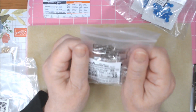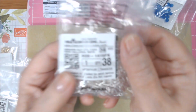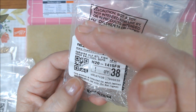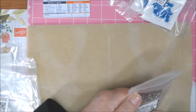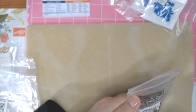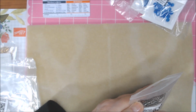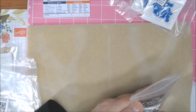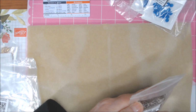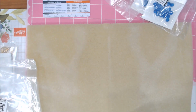Anyway, these are H2O 1415FN. It's not gonna do it. There we go. And those were $6.39 per 50 pair. And I'm going to just put 13 cents a pair, which is pretty good. Okay, so that's that one.